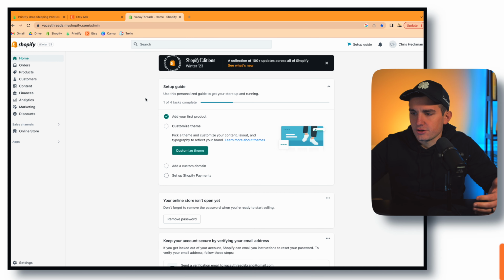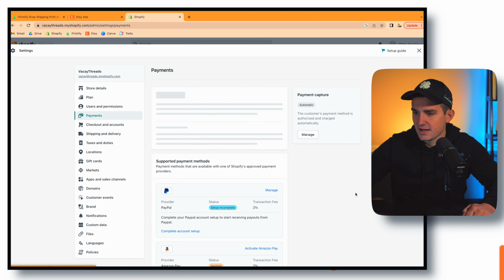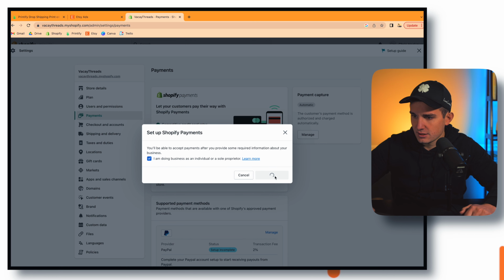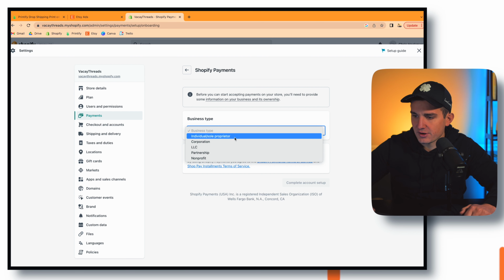All right, so once you're logged in, your dashboard should look something like this. And now we're just going to go through each of the steps together. We're going to set up our payment. So settings, payments, and this is how we're going to be able to accept payments from our customers. So you're going to click activate Shopify payments, then click submit details, business type. If you don't have an LLC, then you're just going to click individual or sole proprietor. But I do have an LLC, so I'm going to select that. And then here's where you just enter your EIN, which you would get after completing your business registration. And you just enter all your personal details below.